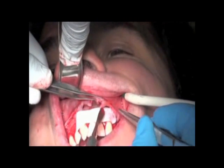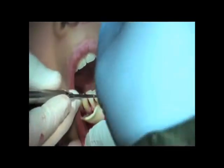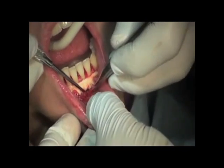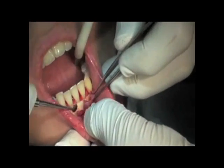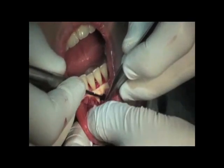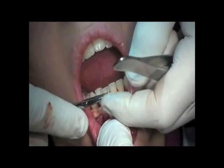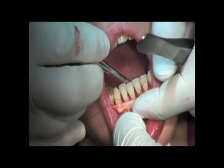In this video, we are showing a matrix, a thin one, placed in the upper arch, and before placing it, this allograft is hydrated with the growth factors. In this other video, we are using a similar matrix, but it's a lot thicker. And of course, as I can see here, it is placed on top of the tissue graft, and always with growth factors. The grafts are usually sutured with resorbable sutures.